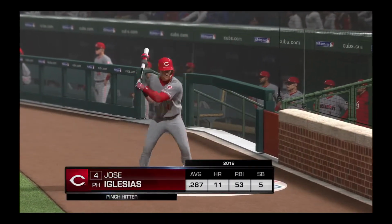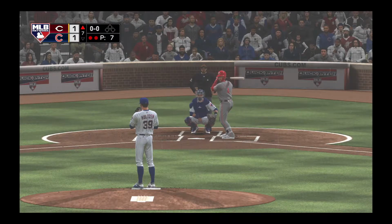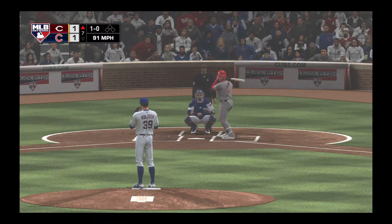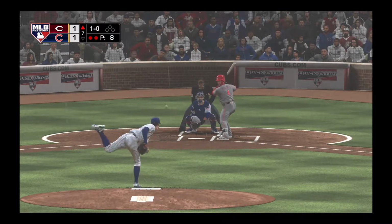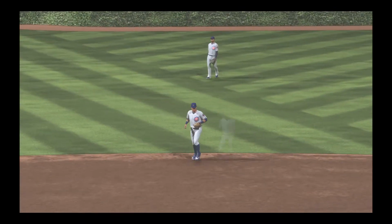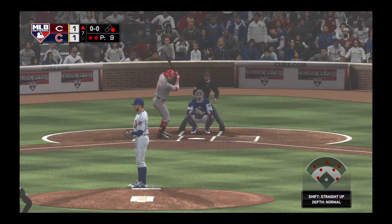Jose Iglesias will grab a bat and hit for the pitcher here. Jose Iglesias. Maybe trying to back him up a bit there with the fastball. Line drive to left. Oh, and this deflects right off him. So it's a runner at first with 2 men out. And standing in is the on-base machine, first baseman Joey Votto.